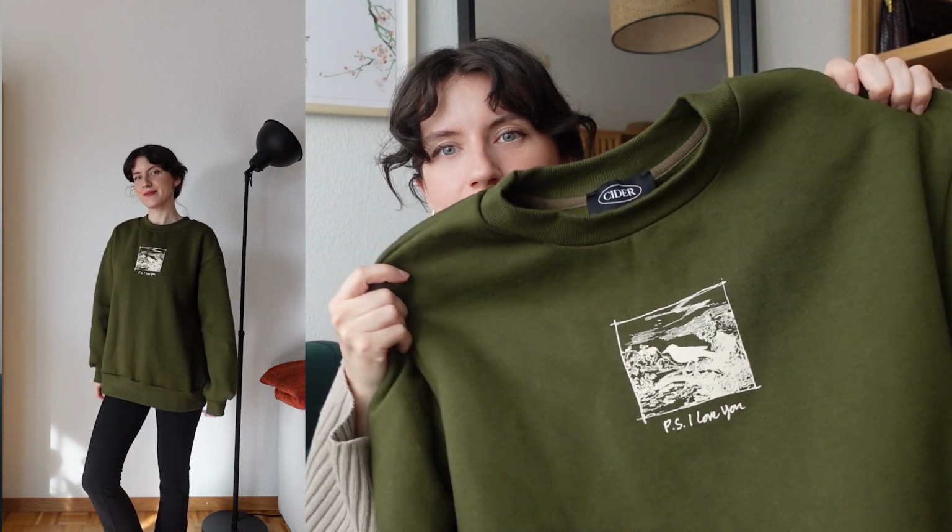Alright guys, the next piece that I ordered is a sweater. I love sweaters so much, especially when I am staying at home or working from home and so on. They are just so comfortable, and I love a very soft sweater. So I ordered this one from them.